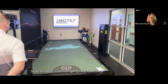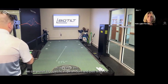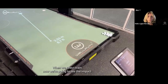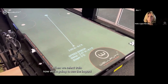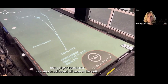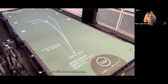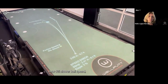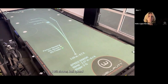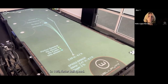So our third putt essential is going to be Speed Error. As we select this, we can preset to a specific slope amount and putt distance. When we select Train Now, we're going to see the impact that a player's speed error, or error in ball speed, will have on the putt. So we start off with perfect speed, and we're going to see the impact of hitting a putt now 5% slower ball speed, 5% faster ball speed, 10% slower ball speed, and 10% faster ball speed.